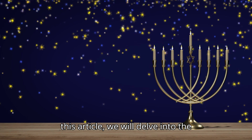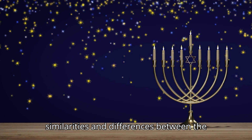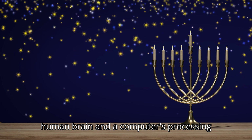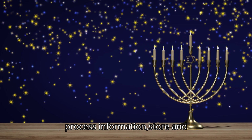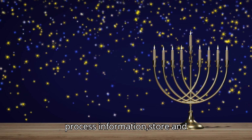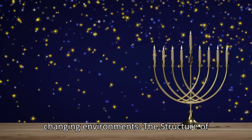In this article, we will delve into the similarities and differences between the human brain and a computer's processing system, exploring how they process information, store and retrieve data, and adapt to changing environments.